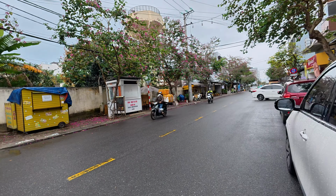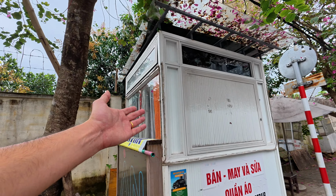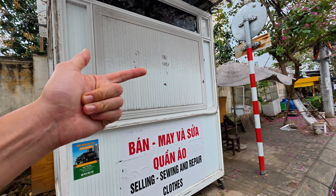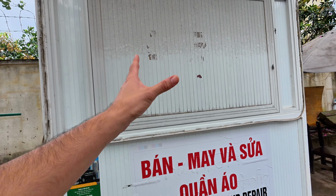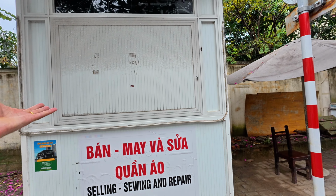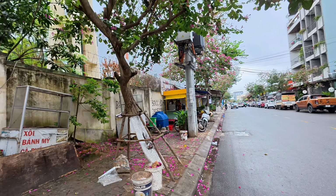Here's another interesting place. Okay, we're gonna cross the street again. Pizza Talk with Sammy. Look at this. This here, Marcus used that one. He fixed some shoes and the zipper of his backpack. Selling, sewing, repairing clothes. It's not open now, and I don't know when they're open, but it's a hit or miss. Just come here, check it out. I don't know when they're open, but there are things inside.